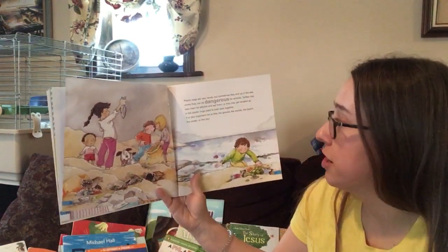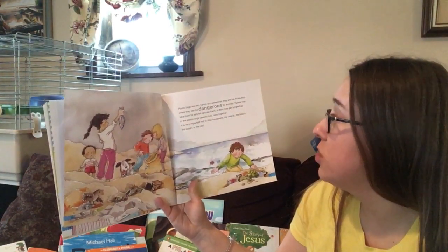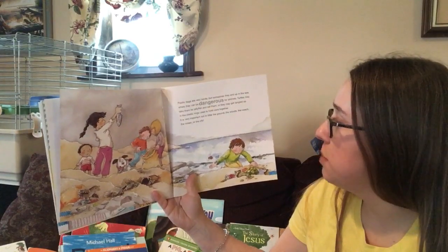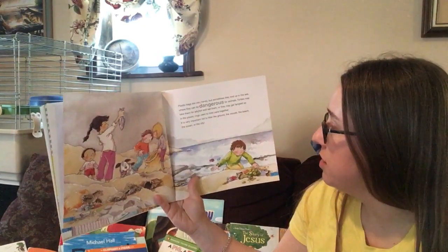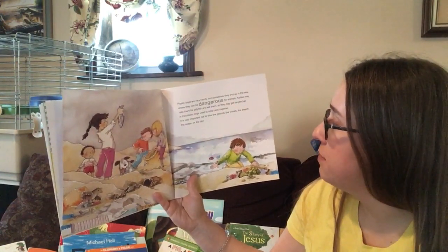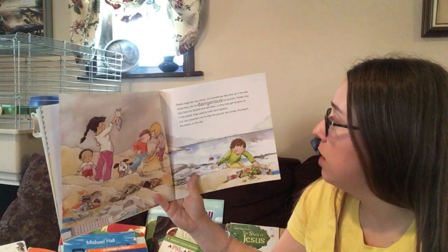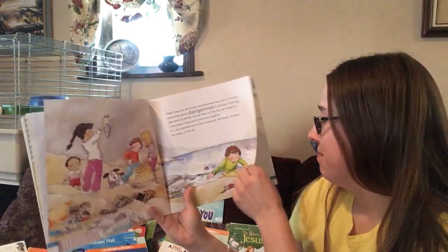Plastic bags are very handy, but sometimes they end up in the sea, where they can be dangerous for animals. Turtles may take them for jellyfish and eat them. Or they may get tangled up in the plastic rings used to hold soda cans together. It's very important not to litter the ground, the woods, the beach, the ocean, or the city.